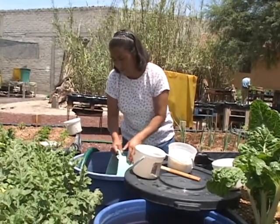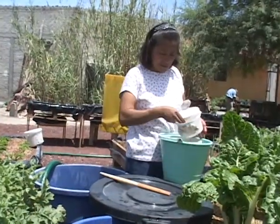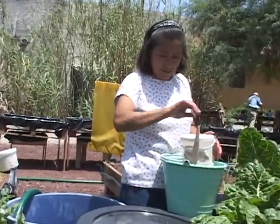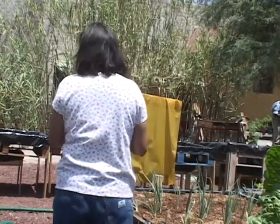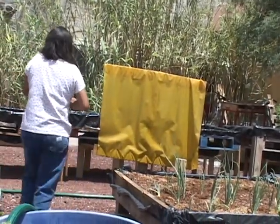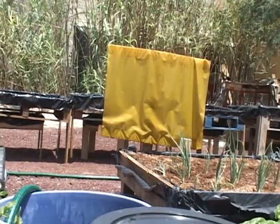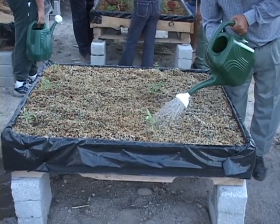For root nutrient, 2 teaspoons of root nutrient, 2 teaspoons of calcium nitrate, and 1 teaspoon of magnesium sulfate is needed in 16 gallons of water. For bloom nutrient, 2 teaspoons of bloom nutrient, 2 teaspoons of calcium nitrate, and 1 teaspoon of magnesium sulfate is used. Once the nutrients are mixed, they are ready to be used in the garden.